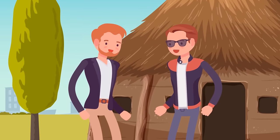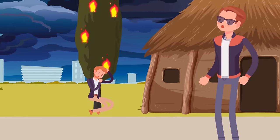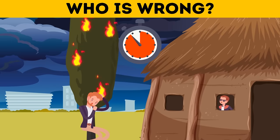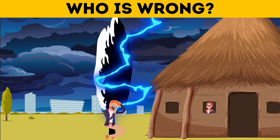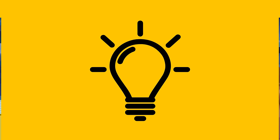Miles and Cooper were walking in a park when a sudden storm erupted. Lightning struck a tree, and Miles decided to hide under it. Cooper entered a little shack nearby. Who is wrong? Miles. The belief that lightning never strikes in the same place twice is just a common misconception. An indoor shelter is one of the best places to hide.